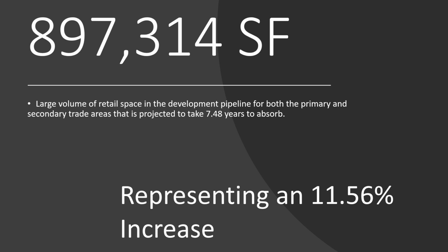Starting with the quantifiable, there are proposed projects in the Gaithersburg development pipeline for a total of 897,314 square feet, which represents a total increase of 11.5% in total retail space. Based on the current projections, this amount would take 7.5 years to absorb. This is a lengthy period of time which should curtail the market's appetite for retail space once delivered. The unquantifiable factors may be more daunting.